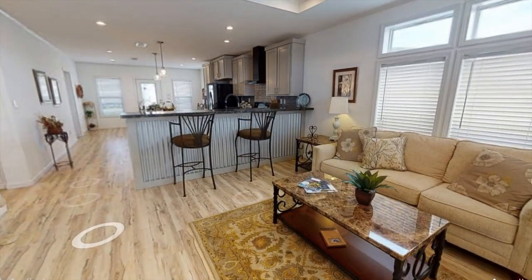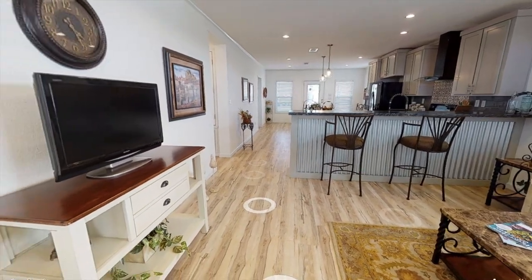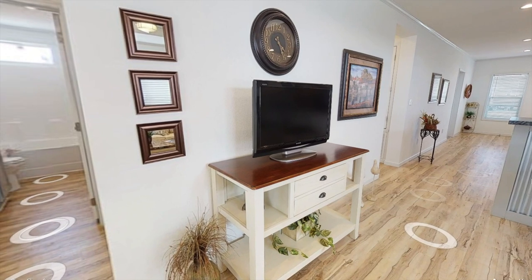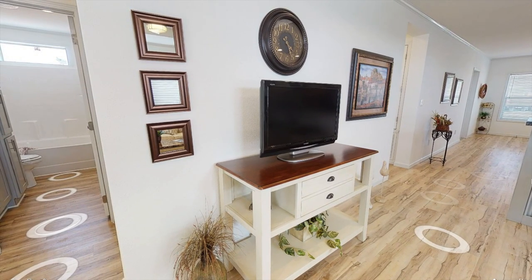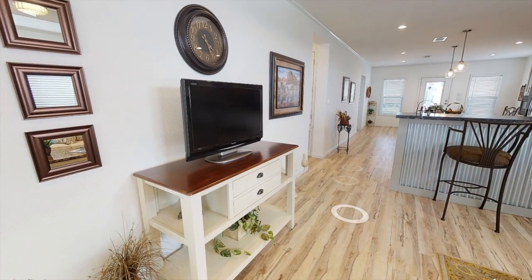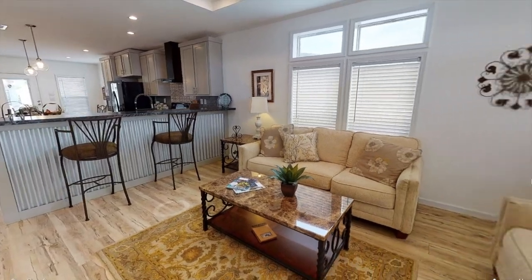Here's the living room, and I really like the layout of it. Over here you can place your TV or whatnot. I'd probably want a little fireplace right there. I think that'd be really cute. But anyways, what I like about this living room is how many windows there are, and they're pretty huge, so you're getting plenty of natural light in here.